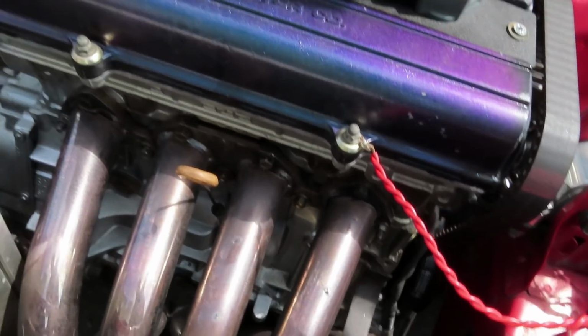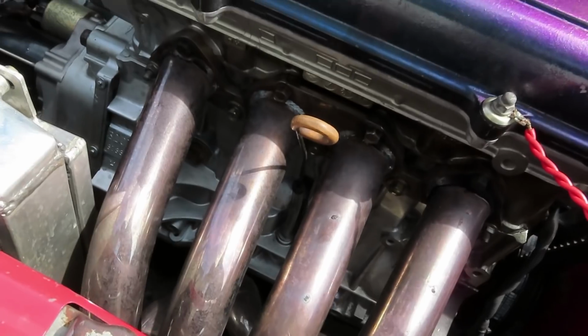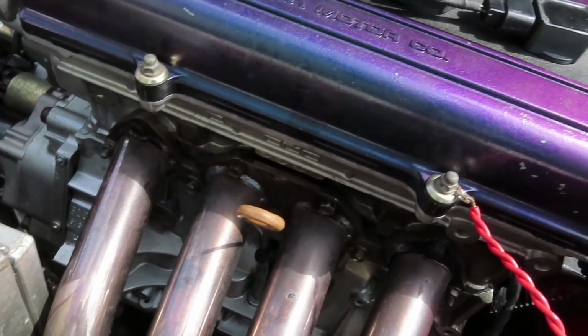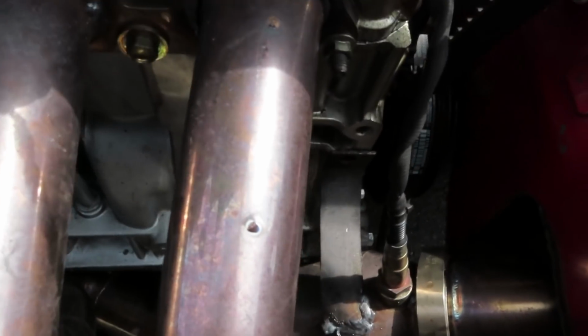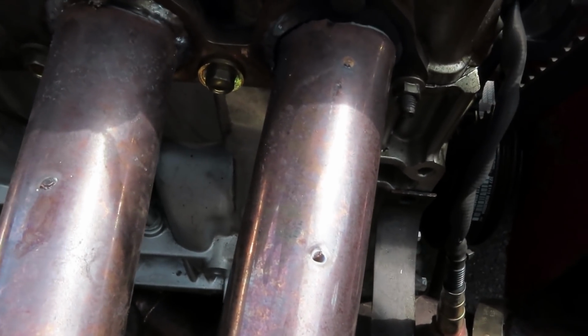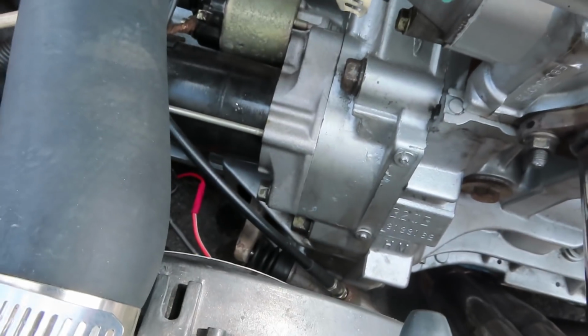I'm not sure if I explained in the older videos, but this is a really cheap, thin material header. So as much as you want to weld onto it, it's still a very, very thin piece of metal. So you can see where it cracked is past the weld. It's right on the material itself. Oh, it looks like a starter bolt decided to leave as well.